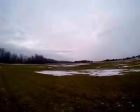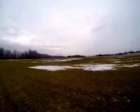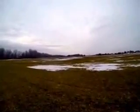Some deer up there. There's three of them running across the neighbor's field. I probably spooked them with my talking.